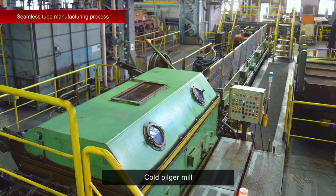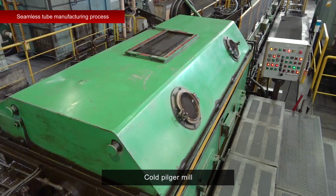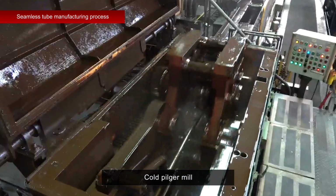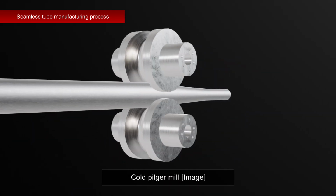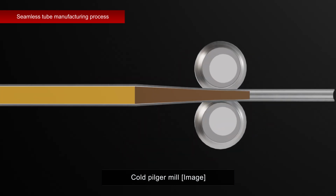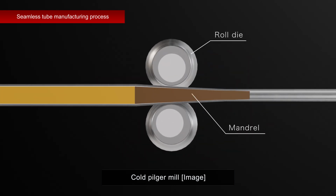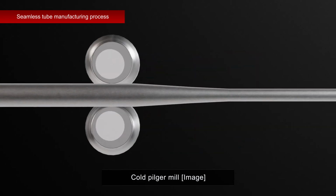Products with thin walls, small diameters, and high dimensional accuracy are cold-worked on a cold pilger mill. A tapered mandrel is inserted into a hot-worked tube, which is then cold-rolled and compressed using roll dies with a caliber to produce seamless tubes with high dimensional accuracy and uniform microstructure.